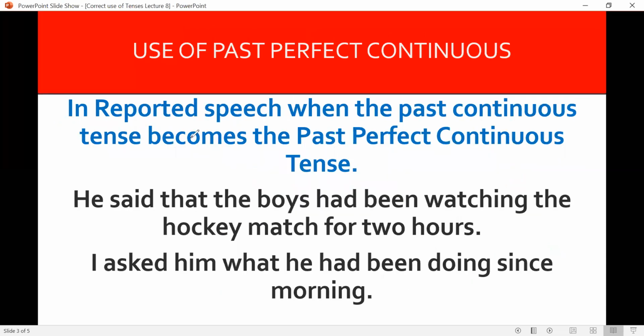We use past perfect continuous in reported speech when the past continuous tense becomes the past perfect continuous tense. He said that the boys had been watching the hockey match for 2 hours. So, had been watching. It will be in the reporting speech as the boys were watching the hockey match.